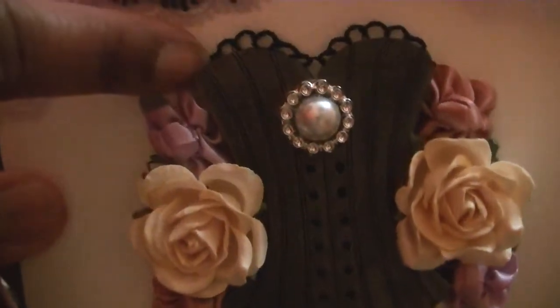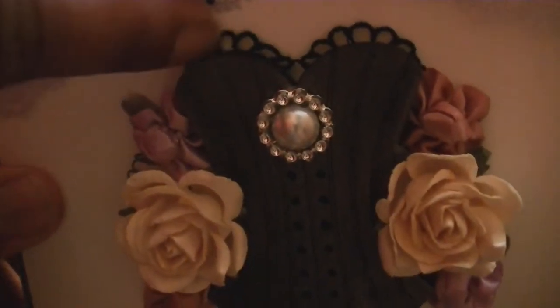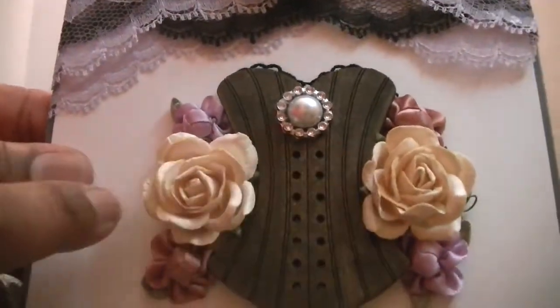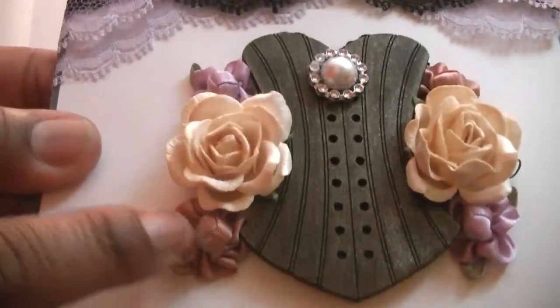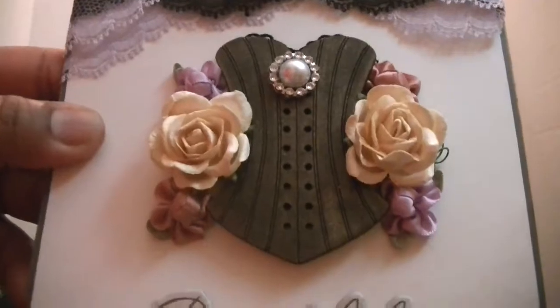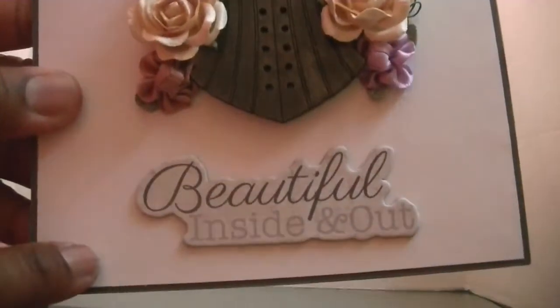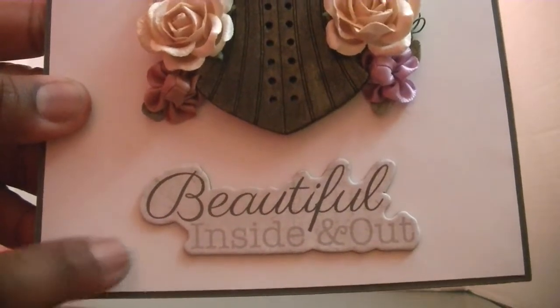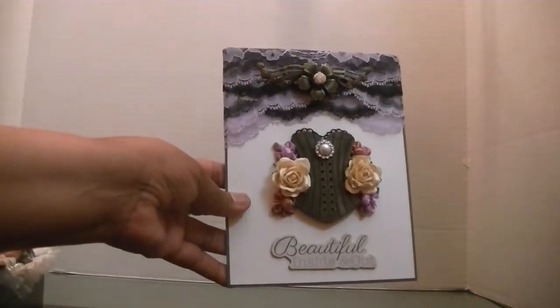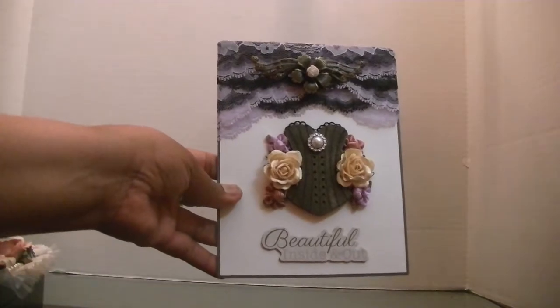And then behind there's this other really pretty black lace that's also from Elegant Embellishments. The yellow flowers are from my stash. These ribbon flowers here and here on both sides, those are from Natasha's Scrapbook Corner. And this is just a chipboard piece that says Beautiful Inside and Out. And that's from my stash as well. Okay, and so that's what this is. So I thought that turned out really cute.